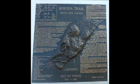Walking the Kokoda Track is an incredible experience, but training and preparation are critical.